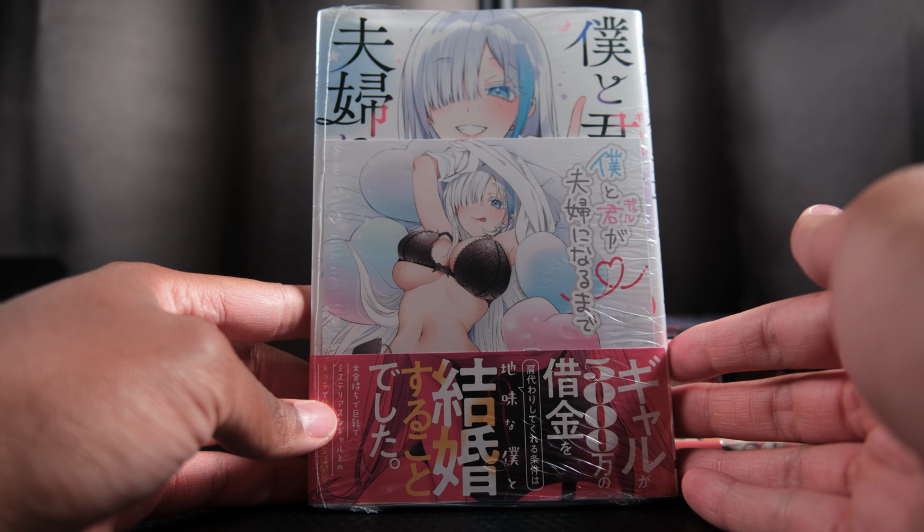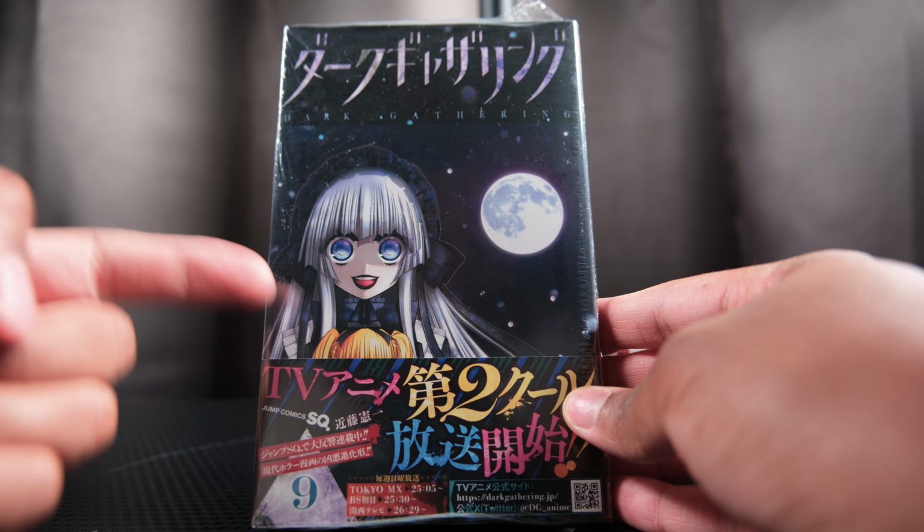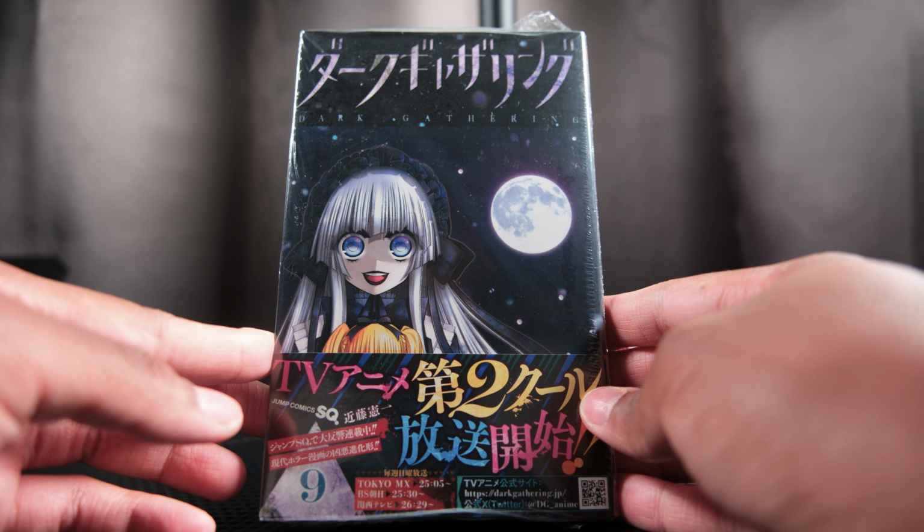I've definitely seen this on the Twitter timeline before, and the ecchi looks pretty good in this, so I had to pick this one up. Dark Gathering Volume 9. Now actually this girl literally just showed up in last week's episode before I recorded this, so it's pretty cool that I picked up this volume.